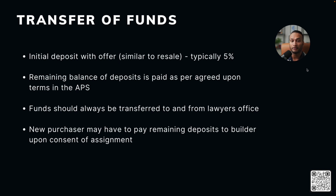So let's just say you've purchased a property from the developer years ago and you've so far paid out 15% to the developer, and there's a 5% deposit that's still pending that's supposed to be, say, paid on occupancy. Now that 5%, when the builder consents to the assignment agreement, the builder will expect that 5% to be paid immediately because they want to clear the books and make sure there are no more pending deposits left, even if it hasn't gone to occupancy yet in most cases. And the new purchaser will likely have to pay this. Typically, that's how we negotiate the deals for our seller clients.